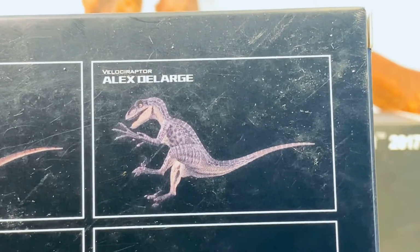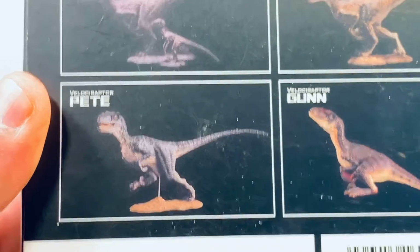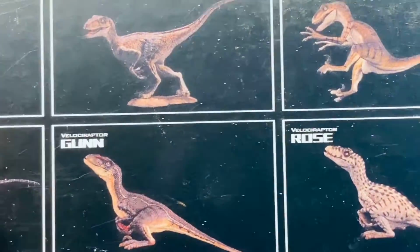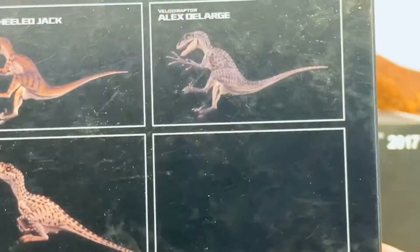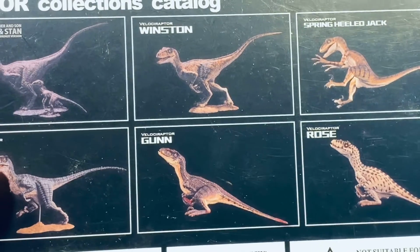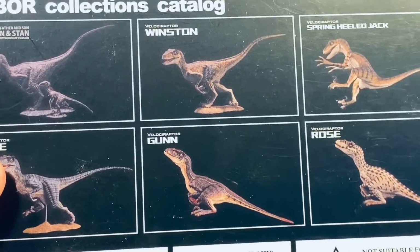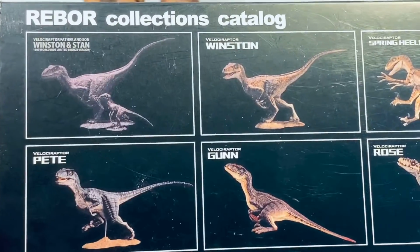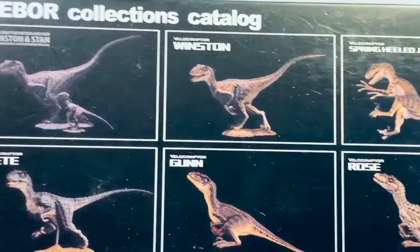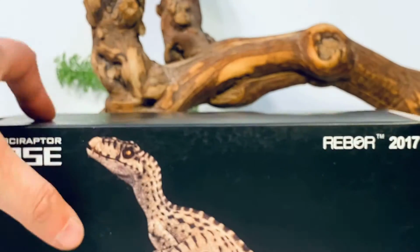This one right here, Alex Stay Large, is based off of Blue. Down here we have Pete, which is most likely based off of Delta. Then we have the JP3 male Raptor and Rose. So kind of weird that Rebor never finished the Raptor squad. They missed Charlie and Echo. Good thing they didn't do Echo, because every so often they like to retcon the colors on Echo. But they were doing JP inspired stuff back when Papo was doing it, and before Nanmu and W Dragon. These figures all turned out quite well.